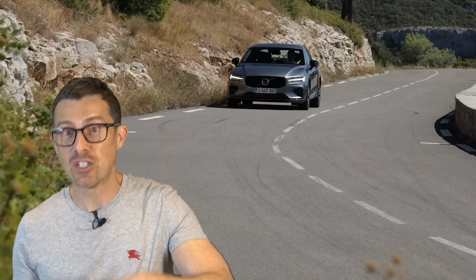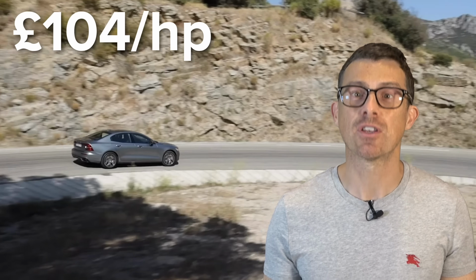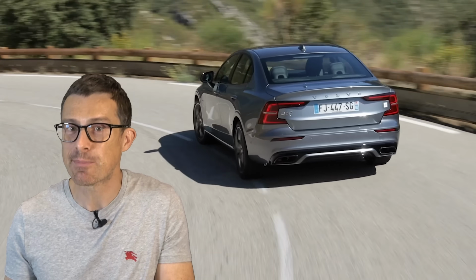And when you factor that in and do the maths using the CarWow price, you end up paying just £104 for each of the S60 T8's horsepowers. It's actually a teeny bit less than the Kia Stinger GTS, so it sneaks into 6th place on my list.